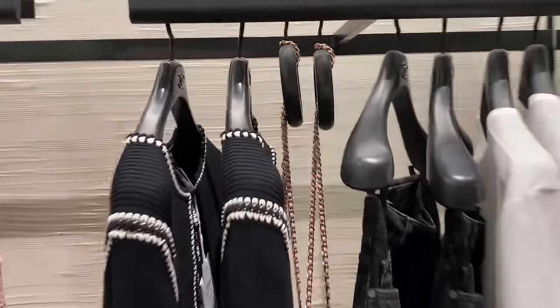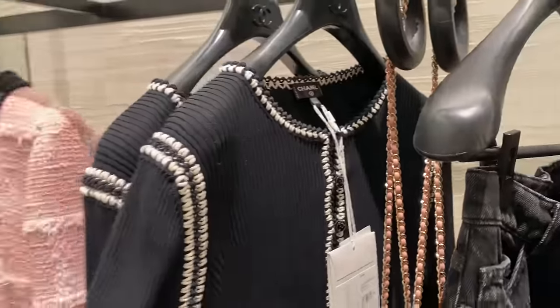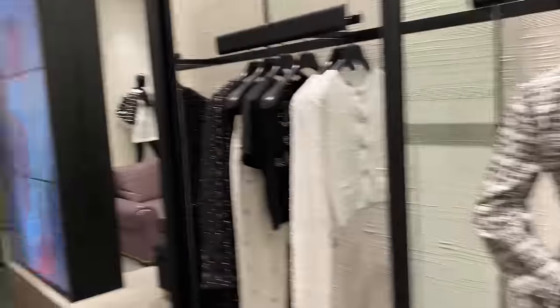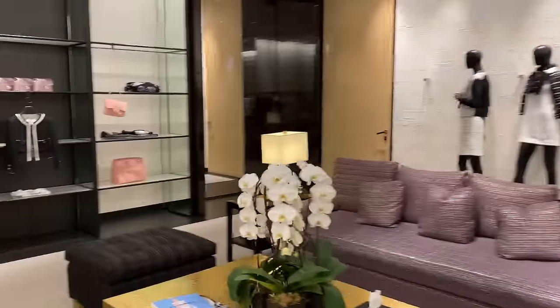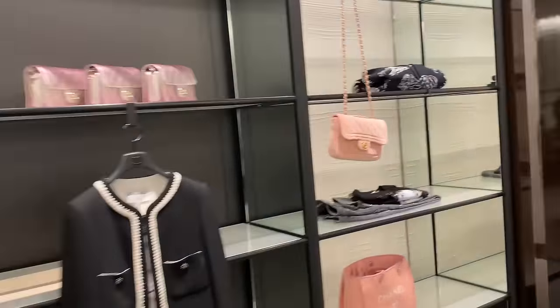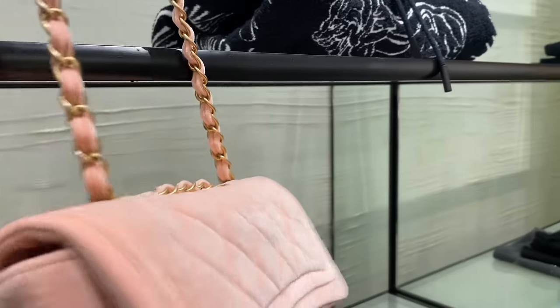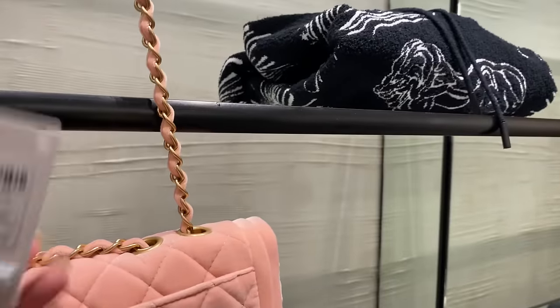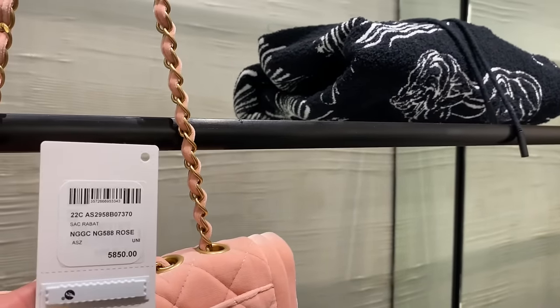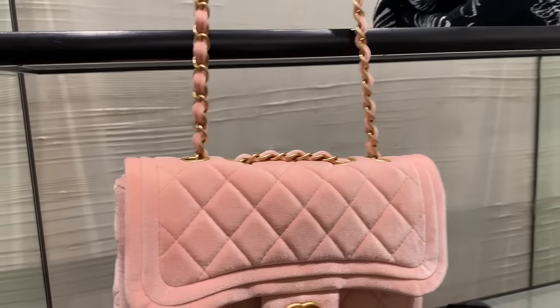And I want to also show you guys, look at this cute little bag over here. This longer top. What else is there? I see these guys over here. Look at this velvet bag. This is really cute, seasonal. I like that it has a back pocket. I wonder if it has a price? It does. It's $58.50. And a mini classic rectangular is $5,300.